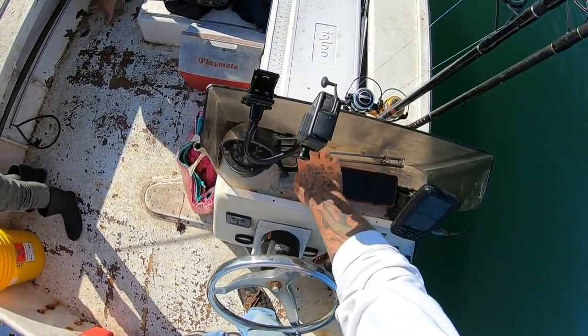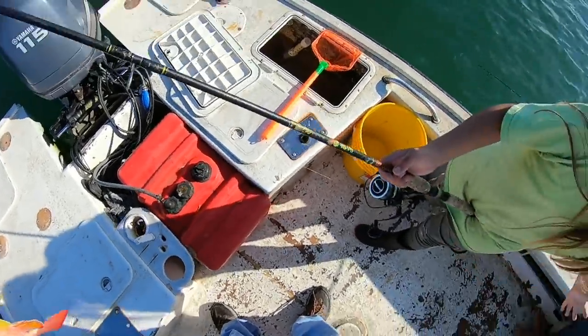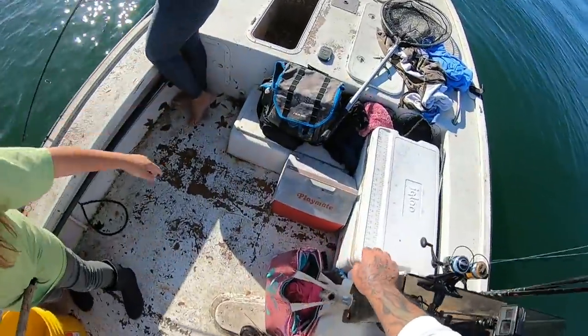Oh man, how do you keep losing the pliers? I don't know. I lost the pliers again. Where did you put the pliers? Oh, they're over there next to the net.